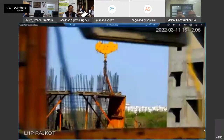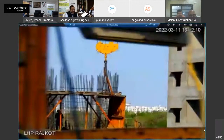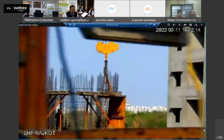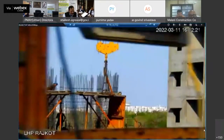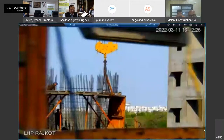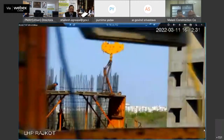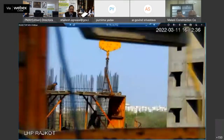One floor comprises 8 dwelling units, and each dwelling unit has a carpet area of 40 square meter, so the built up area will be more. The entire 8 units are being made in 3 to 4 days, and within 12 hours he removes this formwork and prepares it for the upper floor. Of course, it's pretty fast. And we have seen your progress, Malani ji. You have really progressed very fast. After COVID, you put up all the towers very quickly.